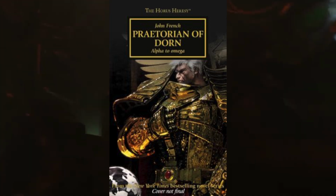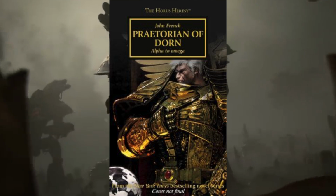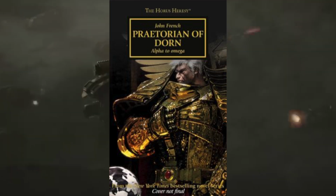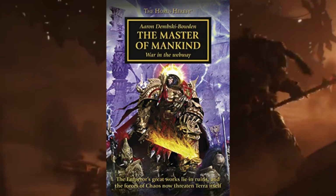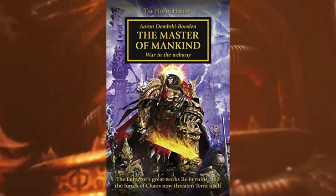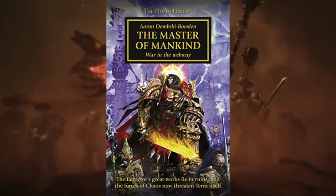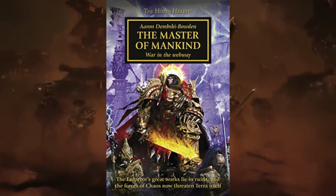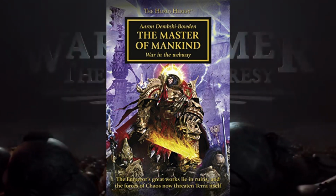Number 9 is Praetorian of Dorn. It's a build-up to the next stage of the Horus Heresy, the Battle of Terra. And my number 10, and probably the most important book of all of these, is Master of Mankind. Huge reveals on the Emperor of Mankind and how certain events played out and what was the driving factor as to why the future of 40K is exactly what we have today.